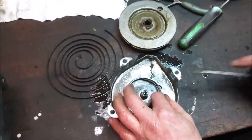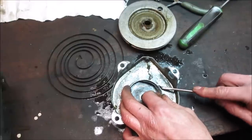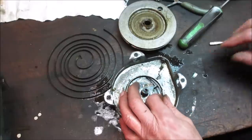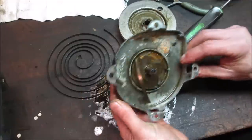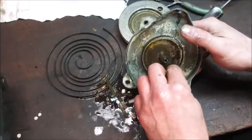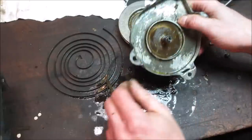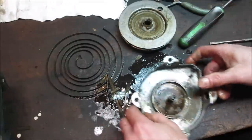Yeah. So maybe. Yeah, it's in the. You glue them back together? How are you at welding? All right, so, we know that's no good.